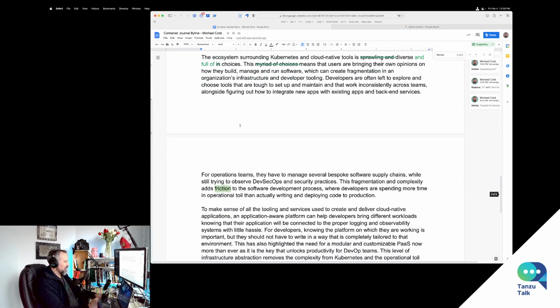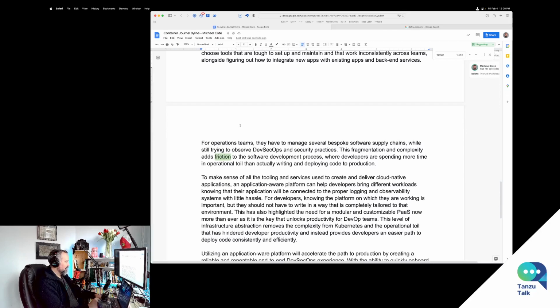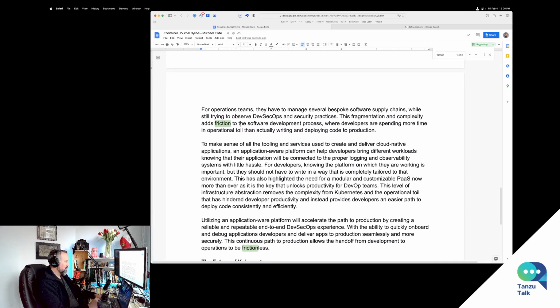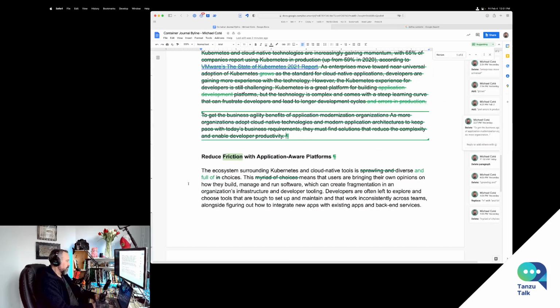So I feel like I've already said this. The fragmentation is friction. For developers, knowing platform work is important, but they should not. So to make sense of all the tooling and application. So let's see. All right.